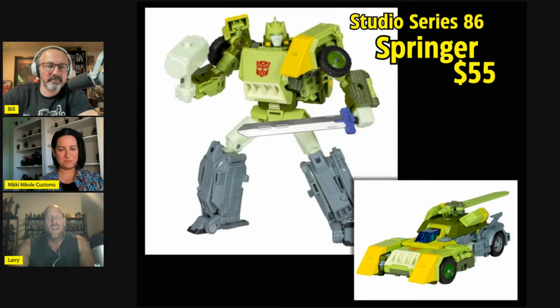And they've done a really great job on the triple changers. Sandstorm was in the last wave. It was the leader size that was released. And what a great job they did on that. So they're just hitting home run after home run.